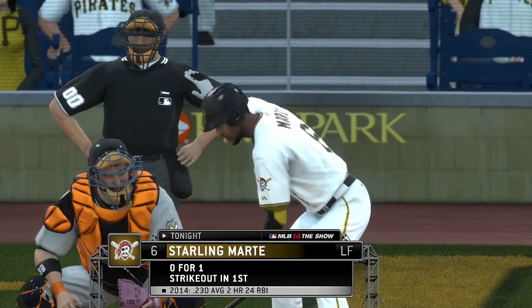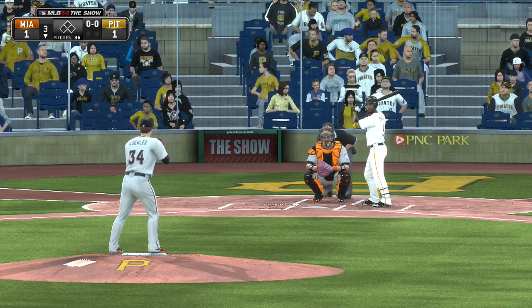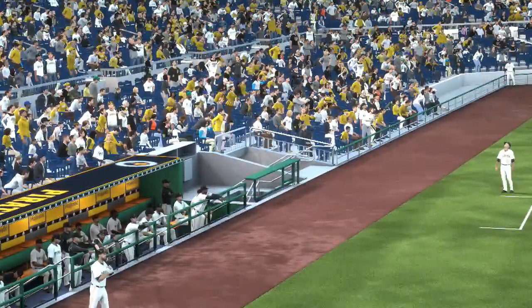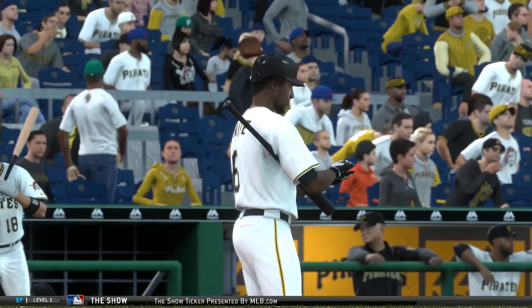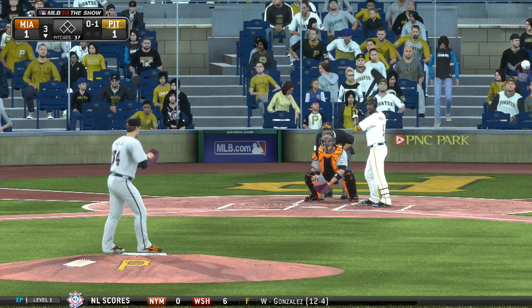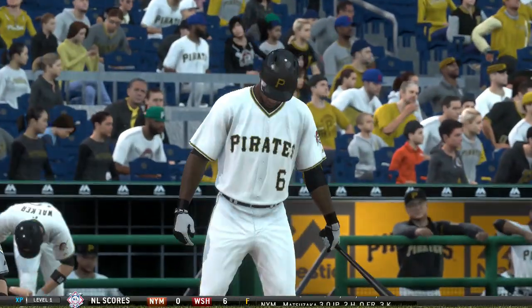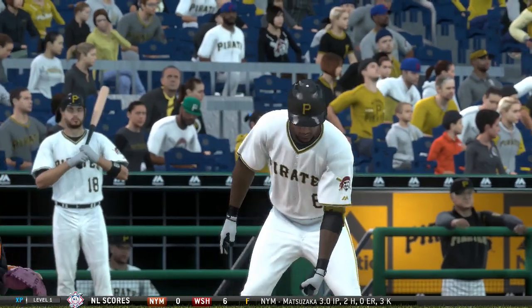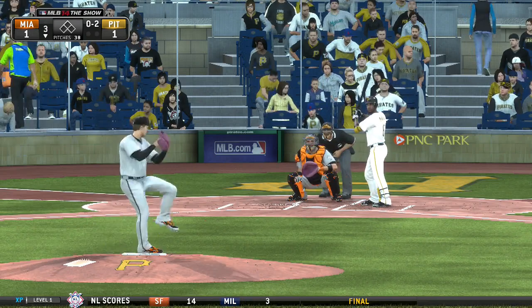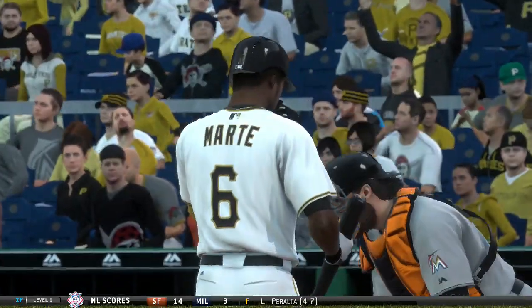Starling Marte makes his way to the plate to get us started here in the bottom of inning number 3. Foul toward the third base dugout, but this will get back into the seats, out of play. And this ball's heading for the seats down the right side as the count will move to 0-2 now. Now a swing and a miss as he picks up another one. Make it 4 strikeouts already, and there's your first out.